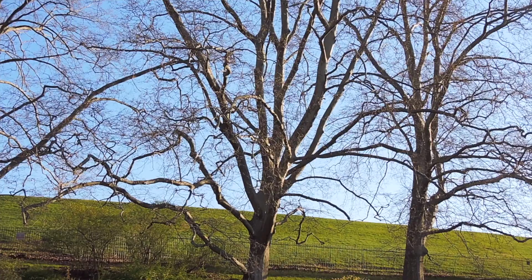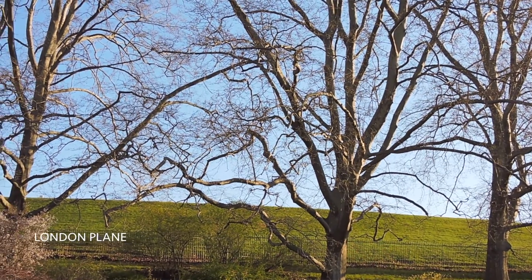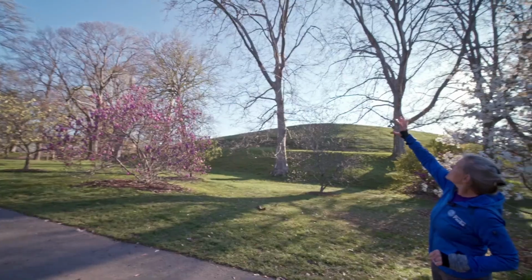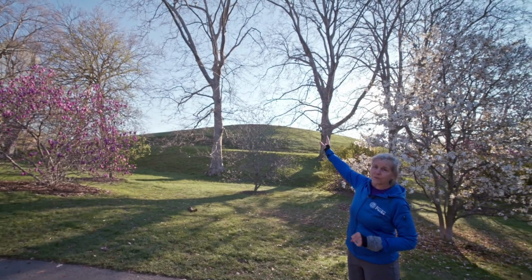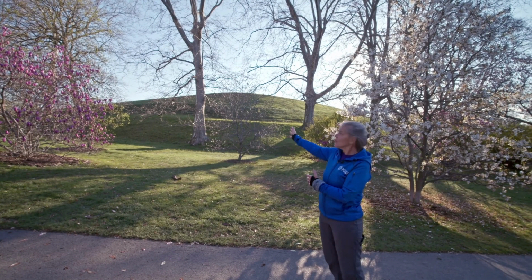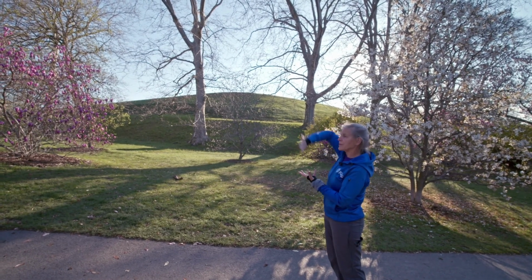London plane trees are a platanus hybrid between the western and eastern sycamore trees. And you can see they're just starting to leaf out. But it's a beautiful time to see the bark of these trees, which is mottled with big patches of white.